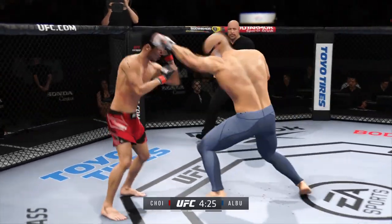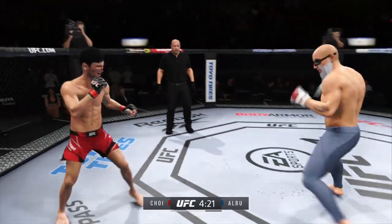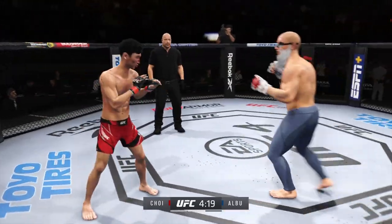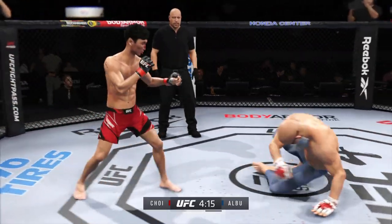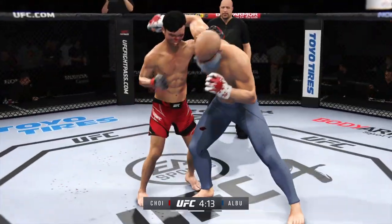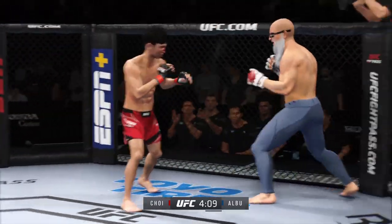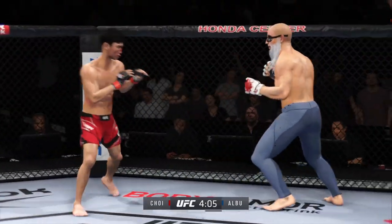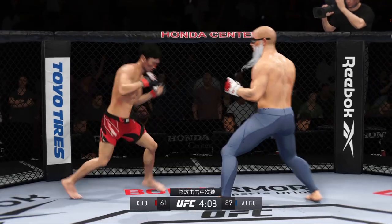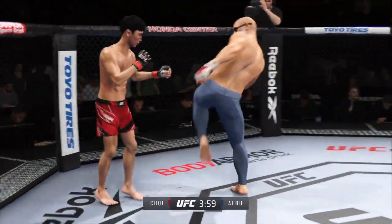Those types of strikes. Albu gets caught with that punch. Oh, continuing to work the body to great effect. Look at him drive his shin into his opponent's body with that body kick. Right hand punch to the clinch. Changes his stance. He's looking for that left hand. Not there.